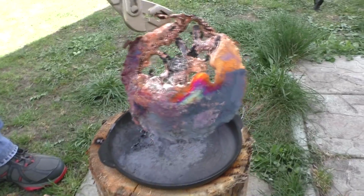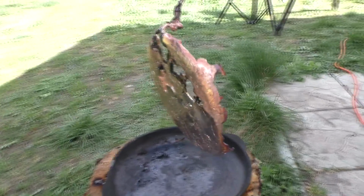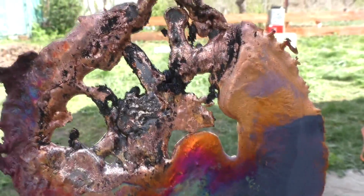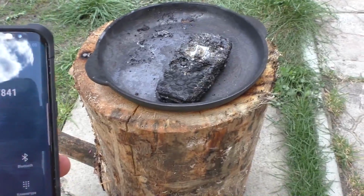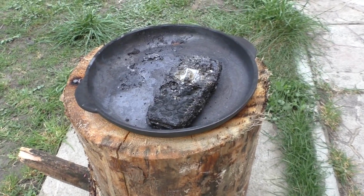That was too much copper for it. That is a beautiful piece of copper. I'll try to call. It did not work, and it's obvious. It seems I could do this to defeat the Nokia 3310.